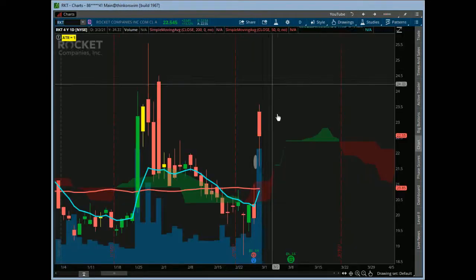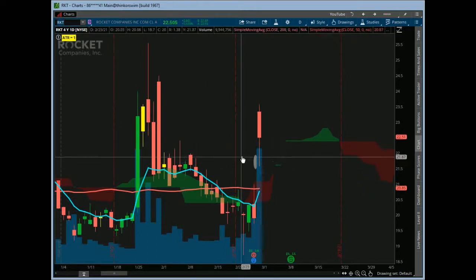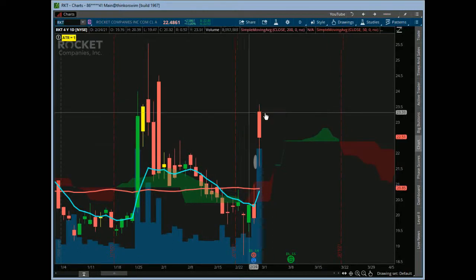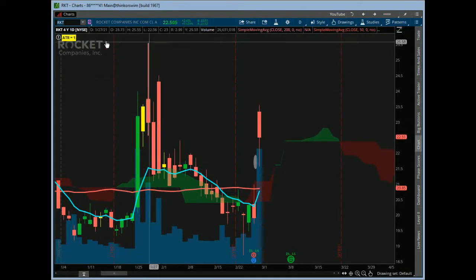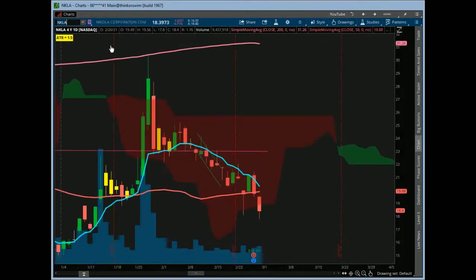RKT. Another one after earnings. Again, we said this morning in the bubble report, the odds of a gap and go are going to be pretty tough here today. In fact, probably looking for a reversal, and we saw that. So nice red candle off of that because we didn't get over any major levels. They crushed it on earnings, but the technical chart was just nowhere.